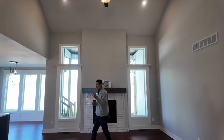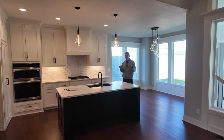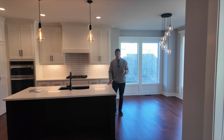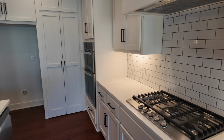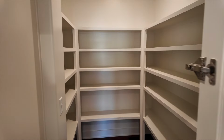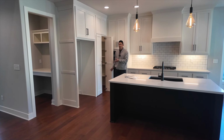But before we get there, let's come over here into the kitchen. I know a lot of you ask, what about the kitchen? Because the kitchen is the heart of the home. You have quartz countertops, beautiful quartz countertops with dark accents in this kitchen. You've got a 60/40 sink. You've got gas stove along with your microwave and oven. Of course, a place for your refrigerator. And the nice thing is a semi-hidden walk-in pantry for all your groceries and everything that you need to keep this kitchen well stocked.